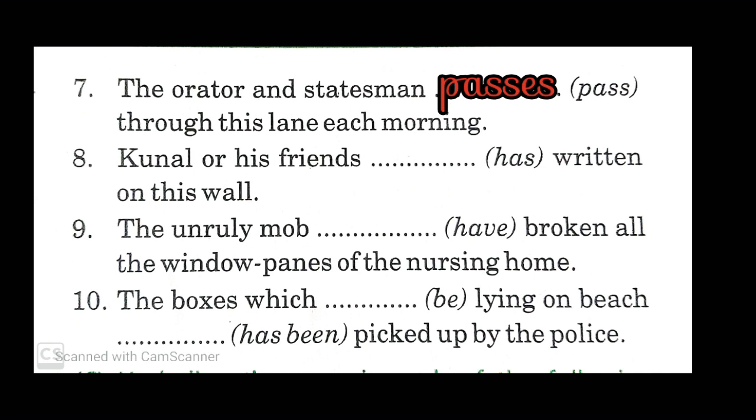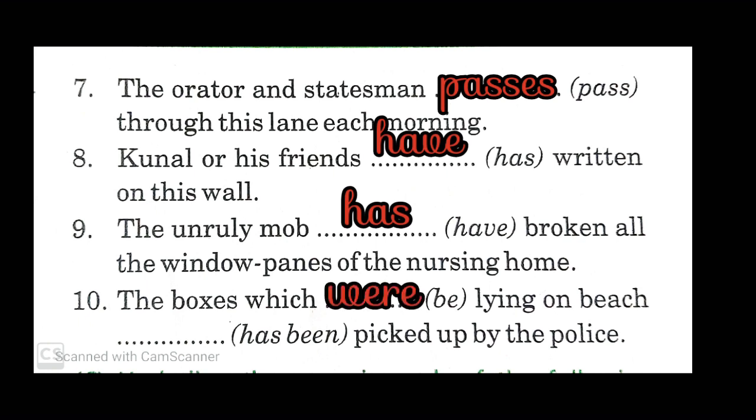Kunal or his friends. Now the subjects are joined with or and the nearest subject is friends and it is plural, then we will use have. Kunal or his friends have written on this wall. The unruly mob has broken all the window panes of the nursing home. The boxes which were lying on beach have been picked up by the police.